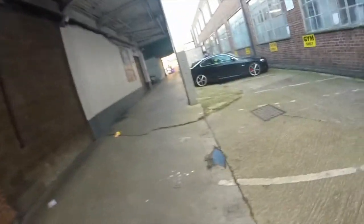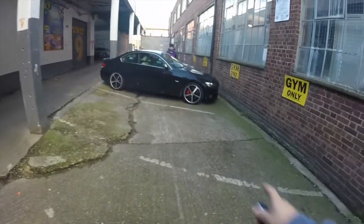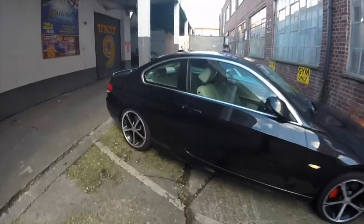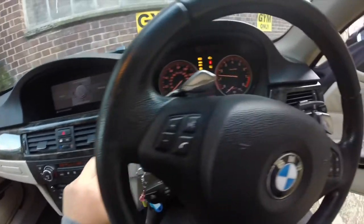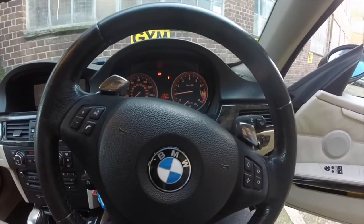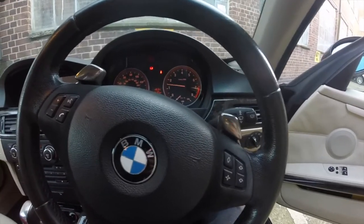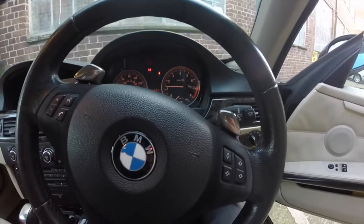Have a look how cool does this look, the beast. Yeah, I love this car. Anyways, let's head on. So let's turn it on. Woo! I need a service, I need the oil change. Listen to that. That's just little revs. Woo!